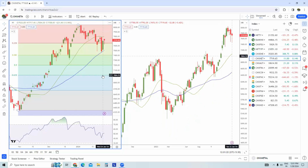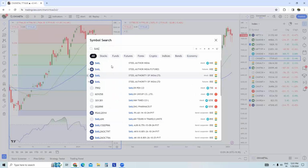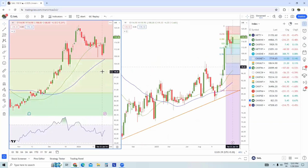All right, metal pack. Now in metal pack, we need to understand that the trend was strong and suddenly they have corrected pretty nicely. So as a swing trader, yes, you can find a few stocks. I'll just share one stock. There are a few stocks which are looking nice, but one of the stocks which does look nice is SAIL.